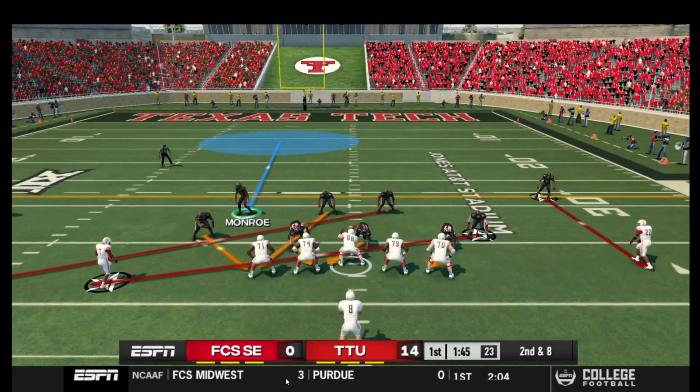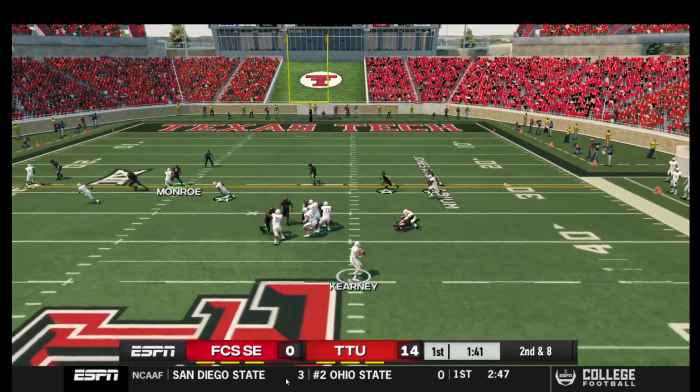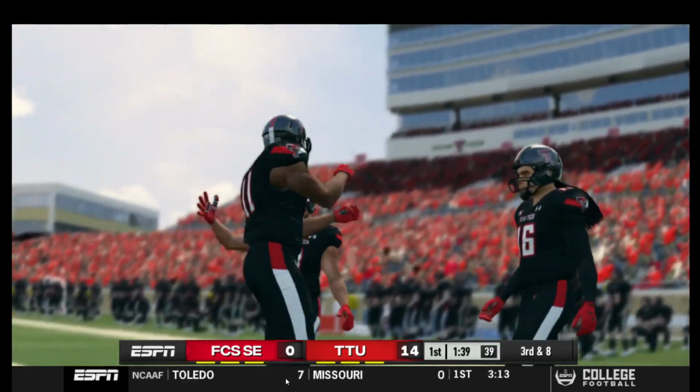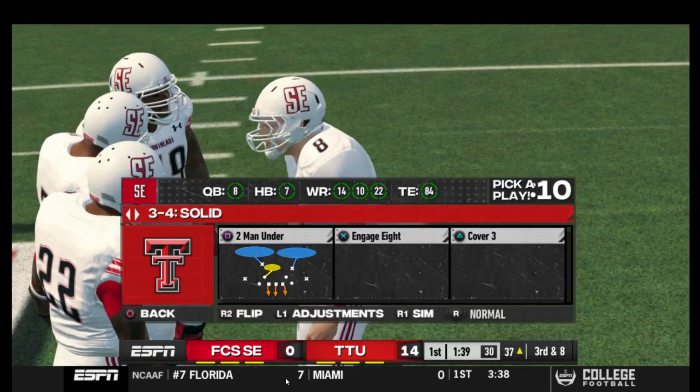They spread the field in the gun with 5 wide receivers. Gets it out quickly to the back, but he can't haul it in. That'll bring up 3rd and 8.